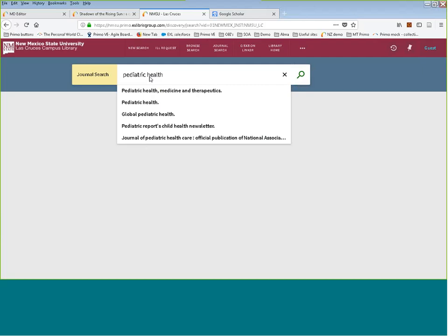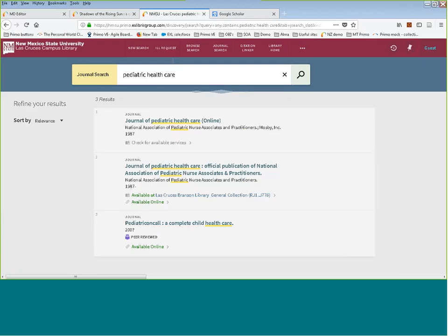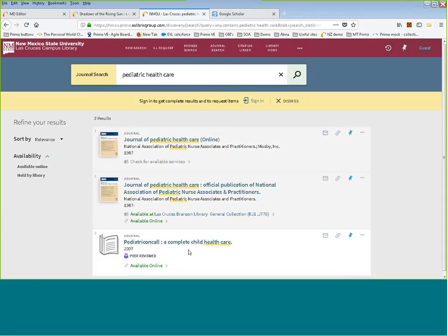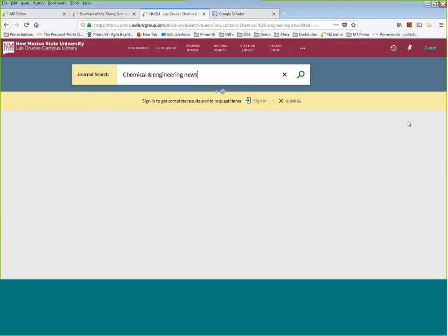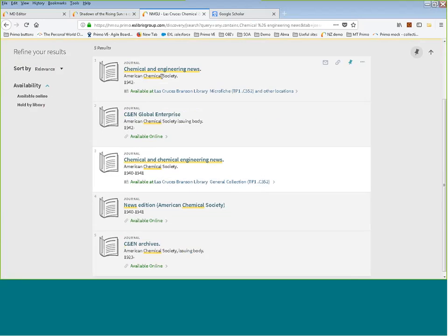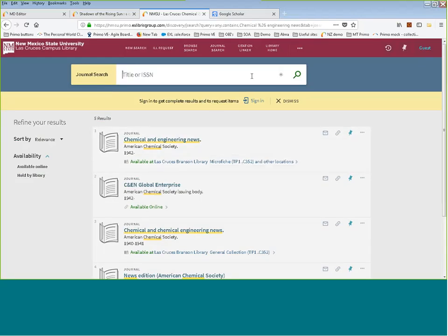So it's structured for each institution, based on either their physical or electronic journals. So if I say pediatric healthcare as an example, okay, we'll find journals. The other thing that I want to show you here is that we have journals that are both physical and online. So if I, for example, take, again, this is a small amount. Let me just move that aside and type and say chemical and engineering news. Again, we'll find both physical and online, and sometimes it could be a journal that's both physical and online. So really giving you all the journals that you hold.